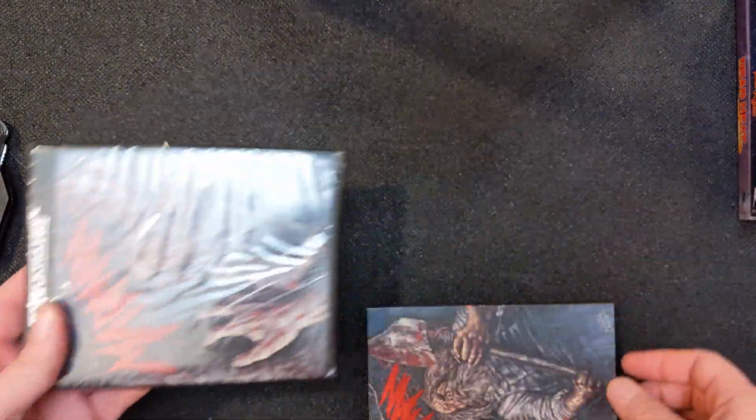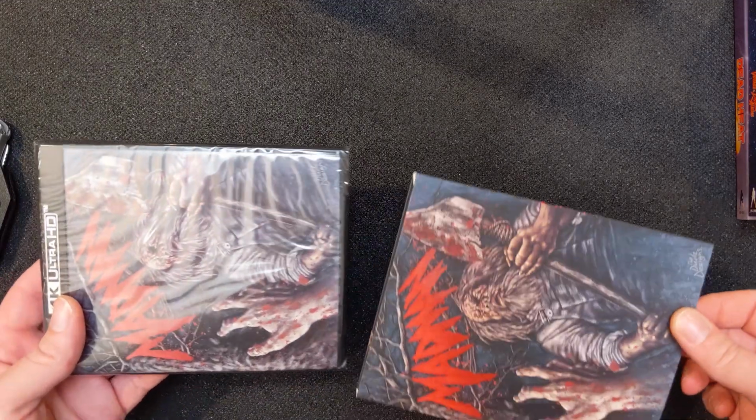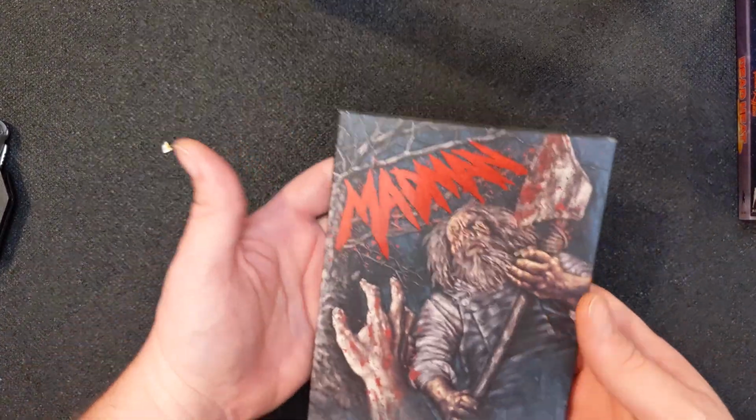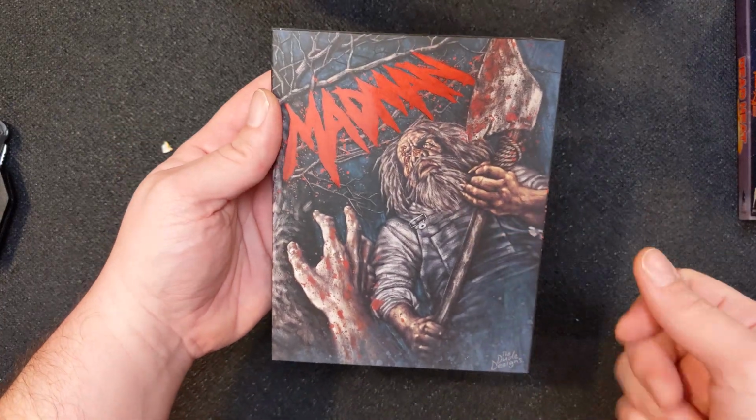I'm not going to open all these right now. There's too many to go through. I might do a separate video where I review one or two of these. But again, Madman's been out for a long time. Glad I got it. I'm pretty sure this is still available. I don't even think they're anywhere near sold out at all. So go at it.